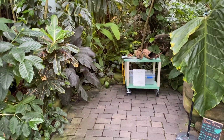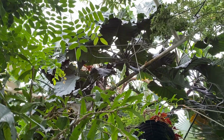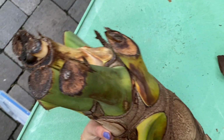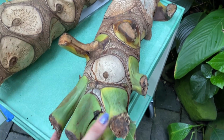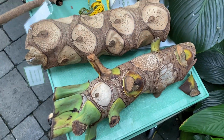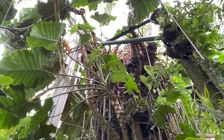So when I'm volunteering, I stand here with this little cart full of props right next to Phil, which is the name of this giant Philodendron speciosum, and I stand pretty much under it, and I've got these props that I can show people and let people hold, like this big chunk of the stem. This piece was freshly cut, and it's super heavy. And I love showing people the big leaf scars. The circles you see on those pieces of stem are the scars from where previous leaves used to attach. And when you look up at the plant, you can see those same leaf scars from previous leaves on this philodendron. So I think that's a really fun thing to point out.